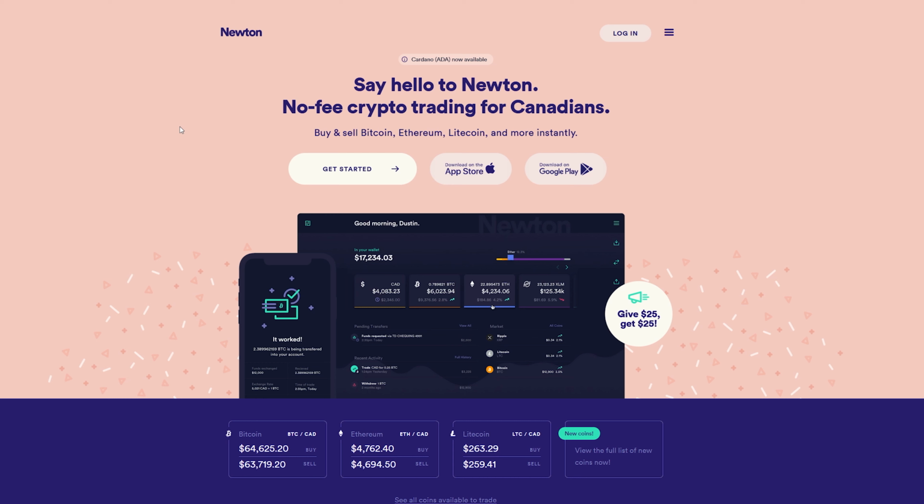Some of you have been asking how I purchase my cryptocurrency here in Canada. So I'm going to create a quick guide using the website Newton, which is a trading platform for cryptocurrency in Canada. And we're going to try to purchase some Cardano along with stake our Cardano, which means kind of like invest it so we can actually make interest off of our coins.